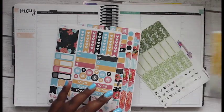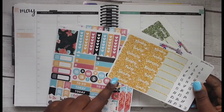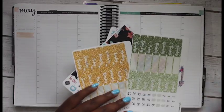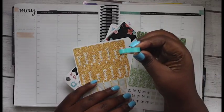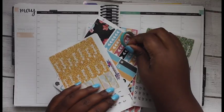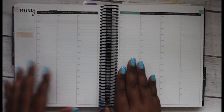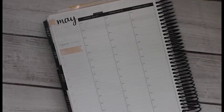I'm going to be using these gold glitter date covers that I figured would go well with this kit, and this is from Lovely Plannery. And I am going to be using this aqua blue kind of washi tape for my work schedule. I thought it went well with this kit. So that is what I'm going to be using. So guys, stay tuned, relax and let's start planning.